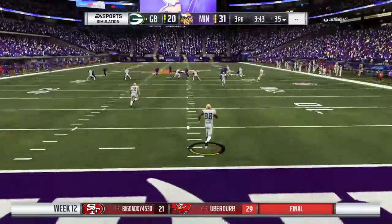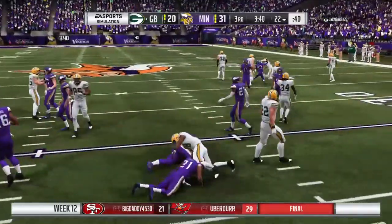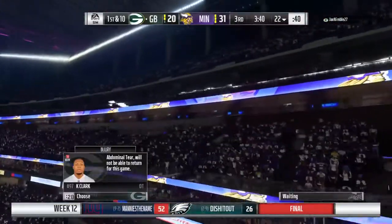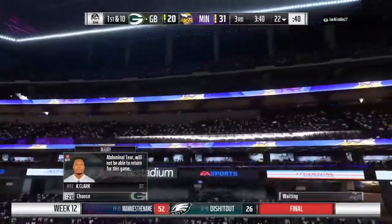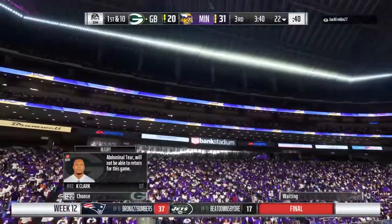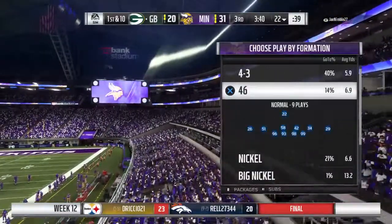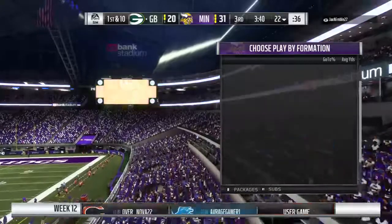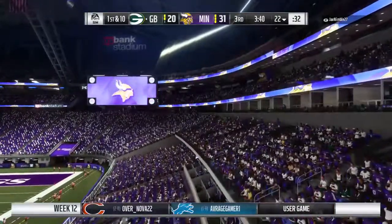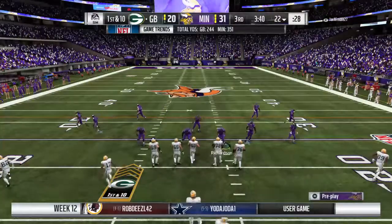That's fielded in the end zone. And he'll get it up past the 20 to the 22-yard line. The Packers offense now, they get ready to head back onto the field.